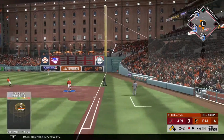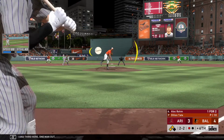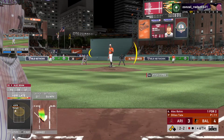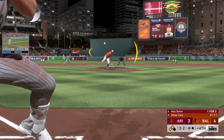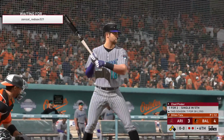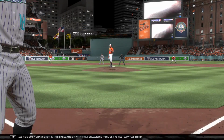This pitch is popped up, and the first baseman can't get there. Second and third here, one man out. 2-2 pitch is fouled away. Got him swinging. Chased it well out of the zone, and there are 2 gone. So striding in, Chad Pinder, as he's got a chance to tie this ball game up with that equalizing run just 90 feet away at third.